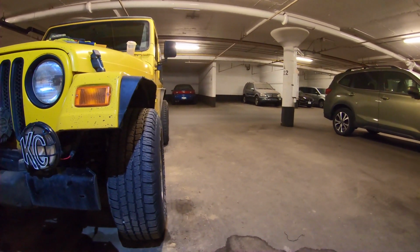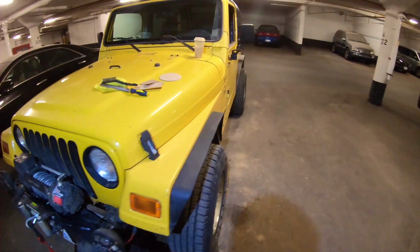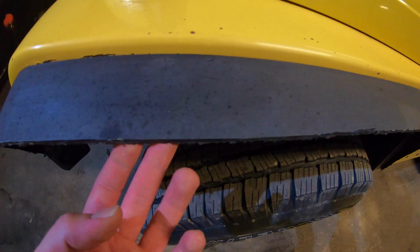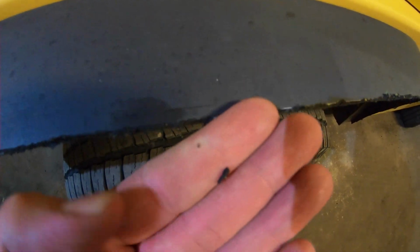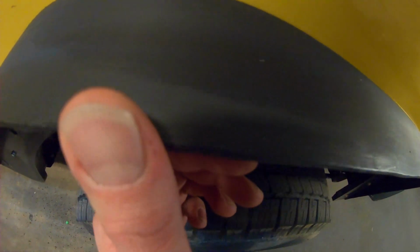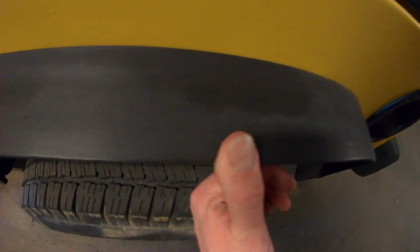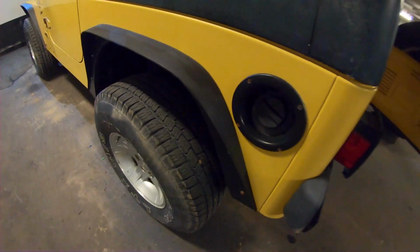Nothing too crazy until I get some new offset rims, but if you guys can see, they are kind of jagged and just not very finished, like, yeah, pieces coming off. So this one I've already finished. As you can see, it's nice and smooth. You can run your fingers on it, no jagged pieces, and it is finished as it should be. And it looks a lot better.